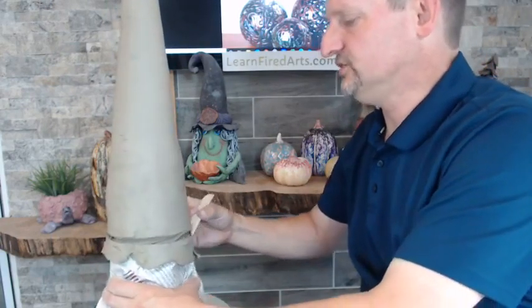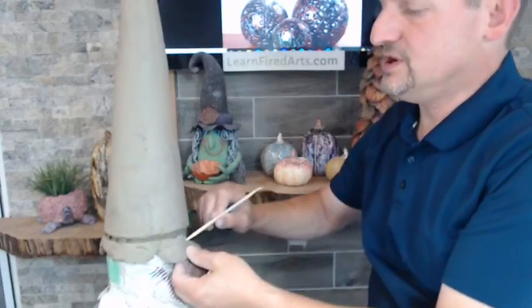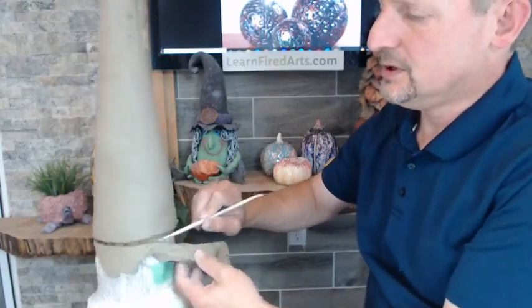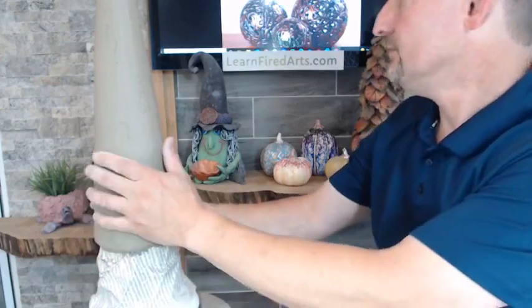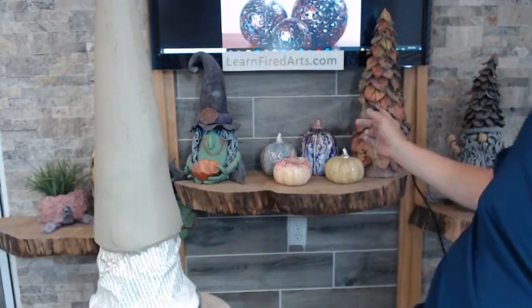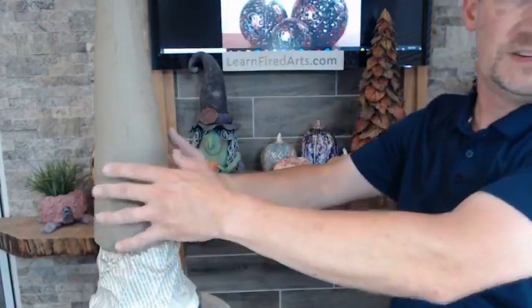I will be doing some lives on the trees and gnomes coming up, but the first step is the same as we're doing right now, covering the cone. If you made the fall leaf tree this way. Yep, the fall leaf tree that you see back here starts out with solid clay on that cone.